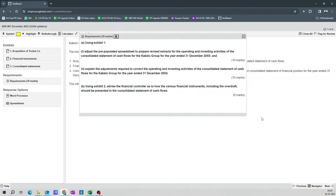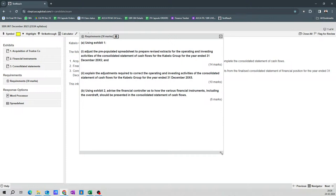Sir, why are you asking us to read the requirement first? Because once you read the requirement and then read the exhibits, you will get to know what exactly you need to find in this exhibit. You will get an objective behind reading the exhibit.